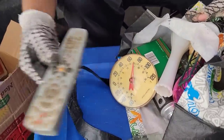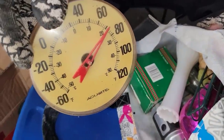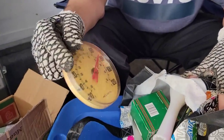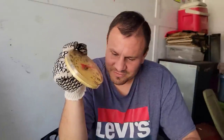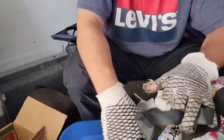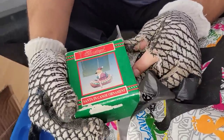Remote. That's too far gone even to put in a remote lot. Is that a humidity or temperature? Accurite. Temperature. What's the temperature right now? 71. Always 71 in Florida during the winter. We can get rid of that. We can sell that. That's an old vase. Some of this stuff I'm just going to toss aside.